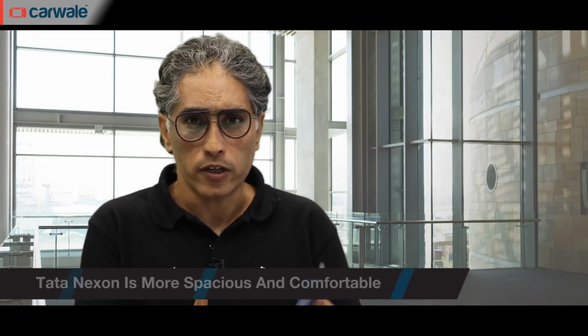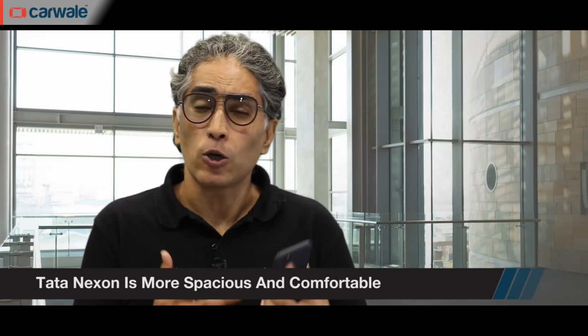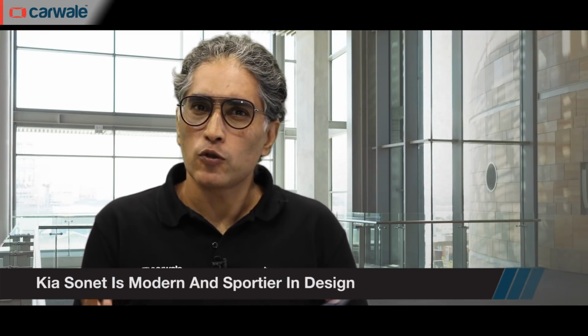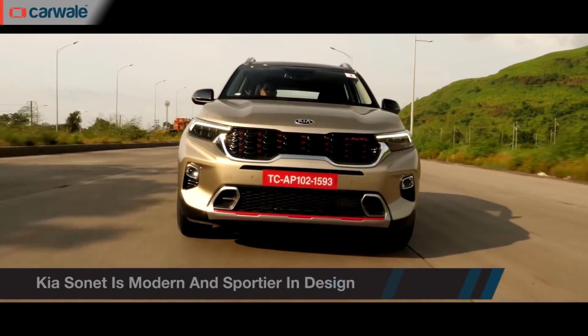If you also look at it mechanically, we already said that the Nexon's bigger, it's more spacious, it's more practical than the Sonet. It also is more comfortable. The ride is better on the Nexon compared to the Sonet. But the Sonet, in terms of driving, I think the Sonet feels lighter, more agile. And like we said, it's a modern car.